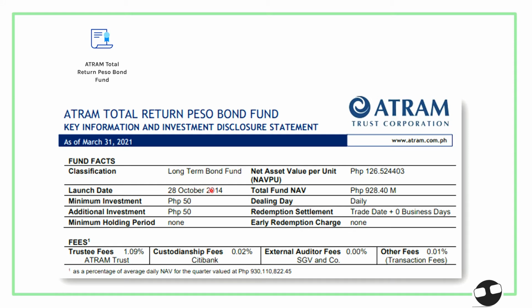Okay, so minimum investment is still 50, minimum holding period is none, and the trust fee now is 1.09%. The logic, guys, in the trust fee is that the more risky the asset is, the more difficult it is for the fund managers to manage it. That's why it's more expensive as you go along to higher asset classes. If you can recall, in money market that's only 0.77%, but this time it's above 1%. Basically, because there's more risk entailed in managing bond funds compared to money market funds.